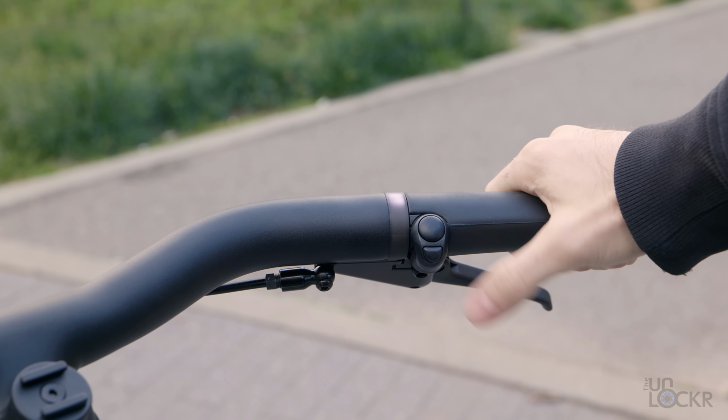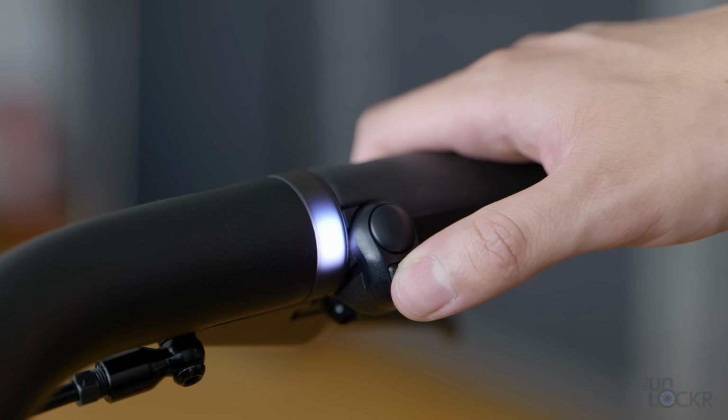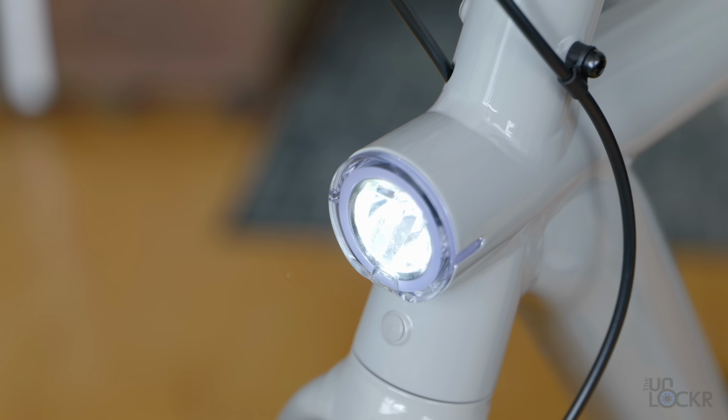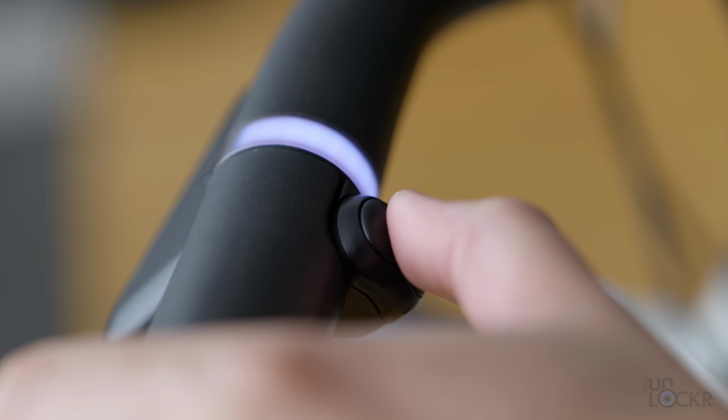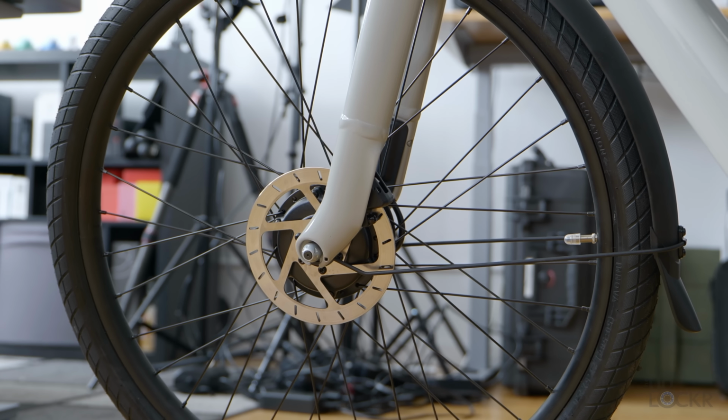You also have a few buttons here as well. On the right we have our boost button, which we'll talk about a bit later, and a button to cycle through the pedal assist levels. On the left, a button to flash the headlight to get people's attention if needed, and a decently loud electronic bell button. The hub motor housed in the front wheel is a 250 watt, apparently reworked motor.